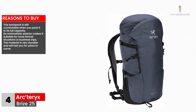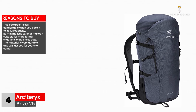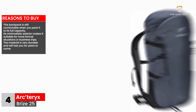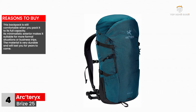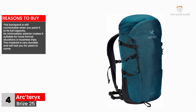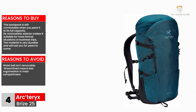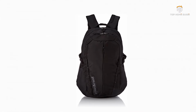Reasons to buy. This backpack is still comfortable when you pack it to its full capacity. Its minimalistic exterior makes it suitable for more formal situations or business trips. The material is very durable and will last you for years to come. Reasons to avoid. Waist belt isn't removable. Streamlined means less organization in the main compartment. Number 5. Patagonia Unisex Refugio.